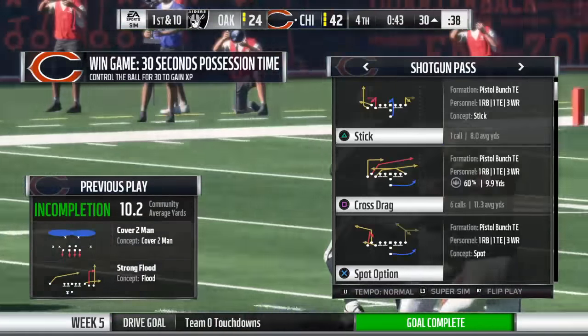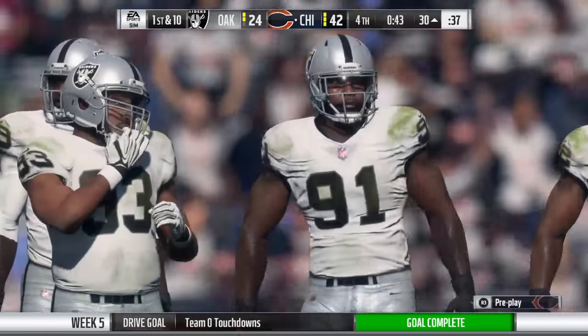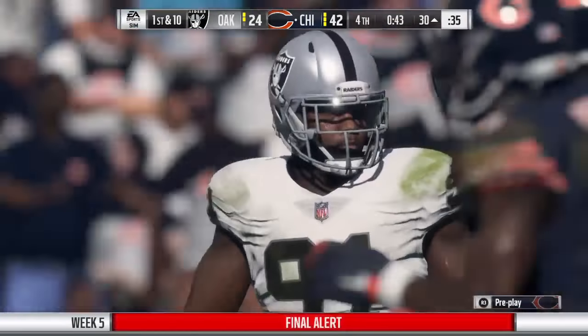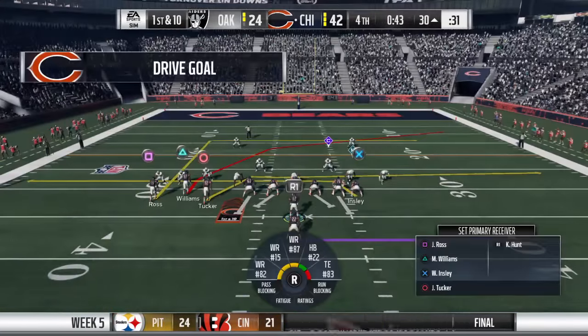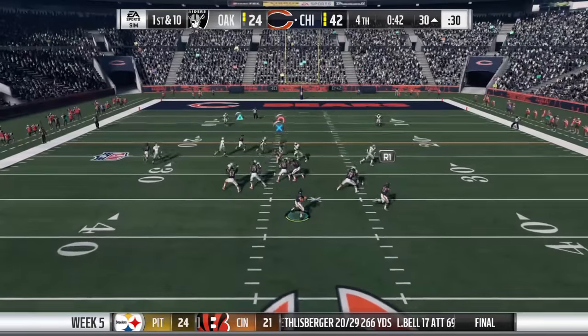And it looks like the Bears are gonna win the football game. So they tried to go for it for pride, but it really wouldn't have mattered. This one, it was already determined. No doubt about it. This one was over a while ago.